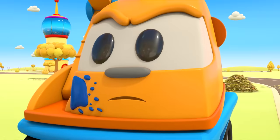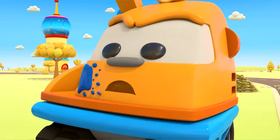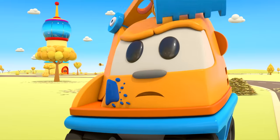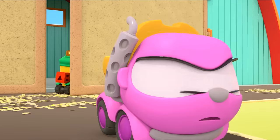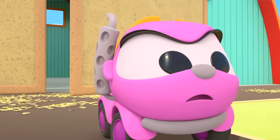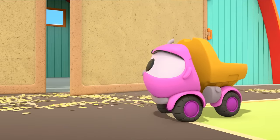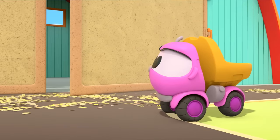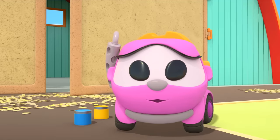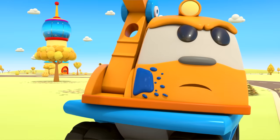She wants to paint the doors orange. Oh? And you? And I wanted dark blue. Orange will look much better. Aww. But maybe we could paint it both colors. Sorry, Scoop. Good idea.